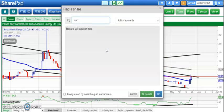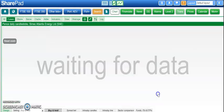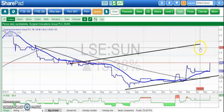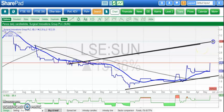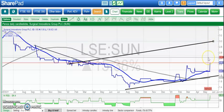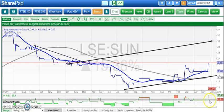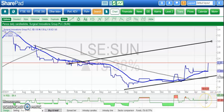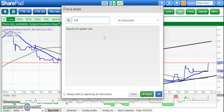First one is Surgical Innovations, and here we've got a situation where the shares are making progress within this rising trend channel from the beginning of last year. Top of that channel heading for 3 pence, and hopefully we could see that as soon as the end of next month. We've got the 200-day line rising nicely now, and persistent RSI trace there above the neutral 50 level since the middle of March. Stock which is a slow mover, but it seems to be relatively steady.